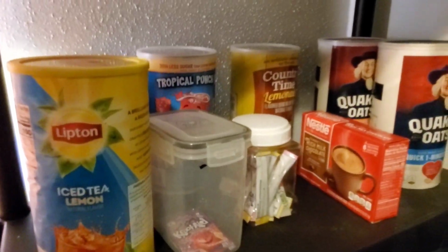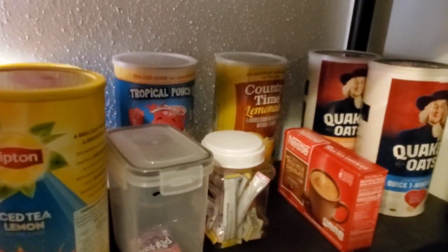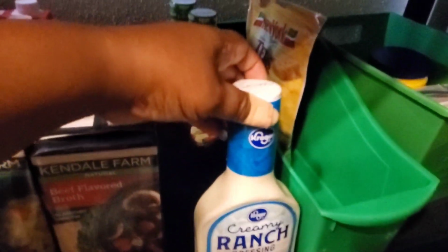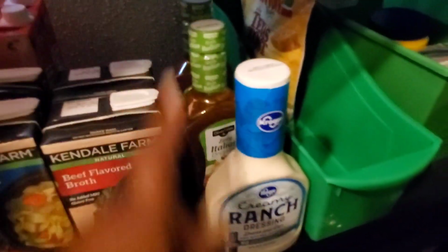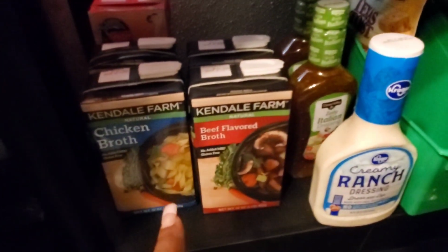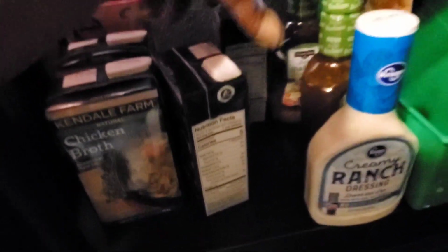On this shelf, we have our dry drink mixes, tea and lemonade, and over in the corner here, you see a couple of things of oatmeal and oats. Below, we have chicken broth that I got from the Dollar Tree. Here we have a couple of bottles of dressing. We do have a lot in our fridge, and I have some over there in the back. This is some broth right here, and then there's some chicken broth right there.